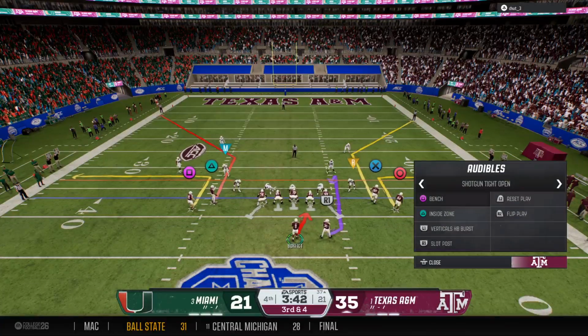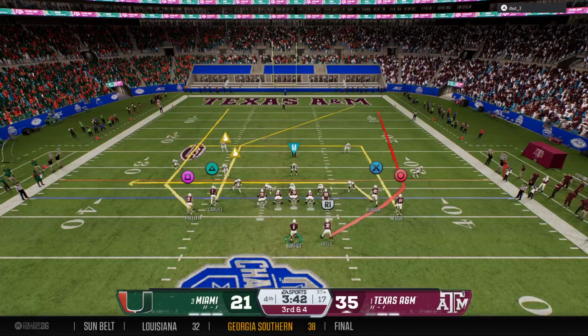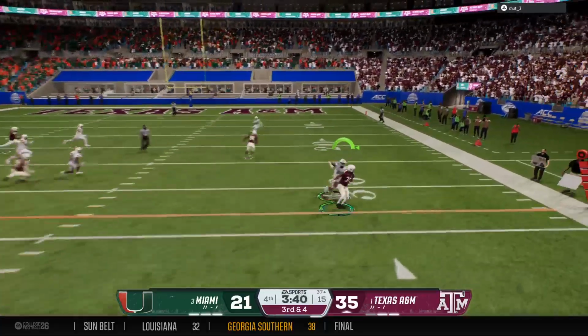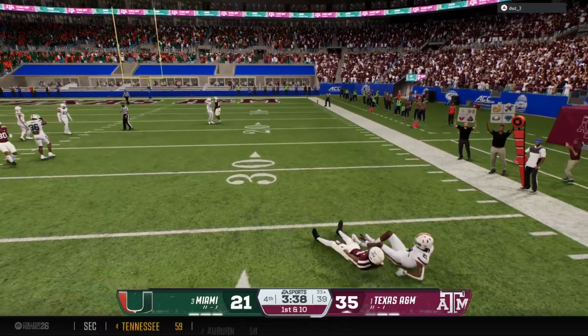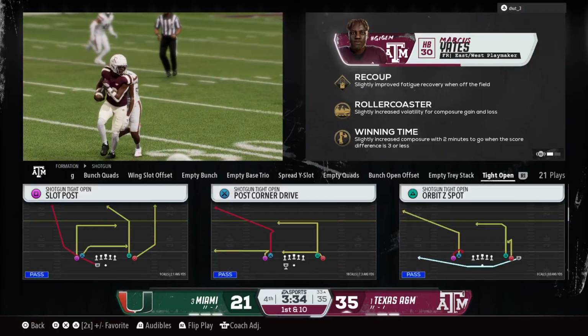After the incompletion, they'll come to the line for a 3rd and 4. Out of the gun now on 3rd down. Catch made on the right side. And they get the conversion there. 1st down now from the 33.